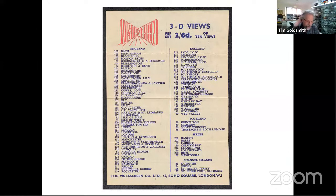In total, he thinks almost 300 Vistascreen sets were produced, and he photographed practically all of them. Although a couple of other photographers were used occasionally for some of the UK sets, and most of the European sets were photographed by a different photographer. Now, there's several different promotional leaflets, such as this one, which came in with the packs of views, but there was never a definitive list produced by Vistascreen of all the titles that they produced. At the moment, my spreadsheet contains over 350 different sets.